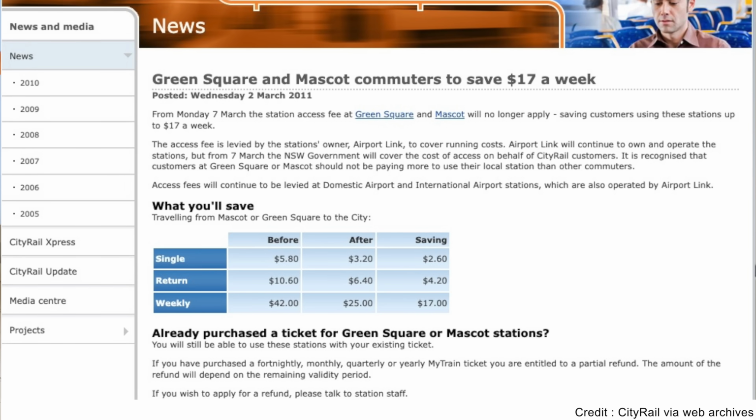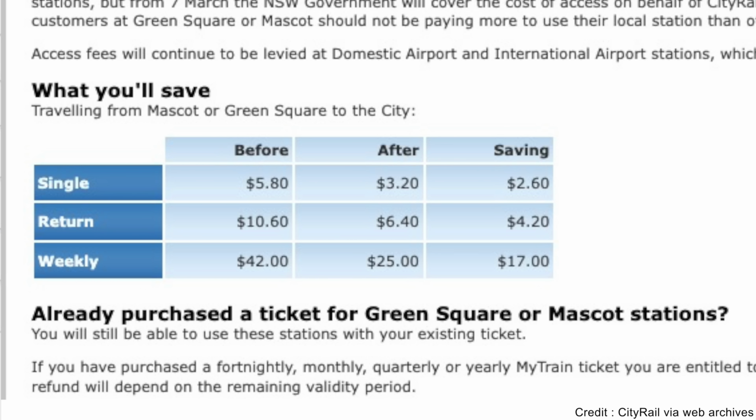In 2011, the station access fee was scrapped, and after just a few weeks, the patronage for the station went up just because the price was lowered.